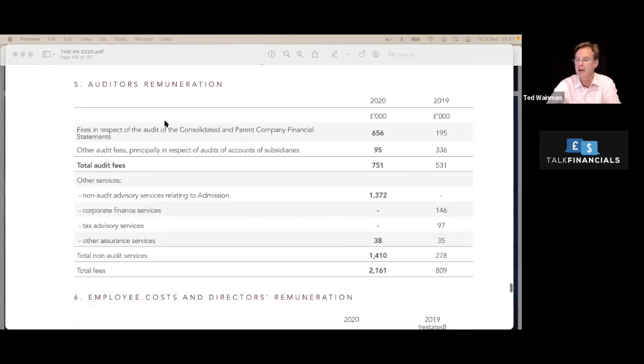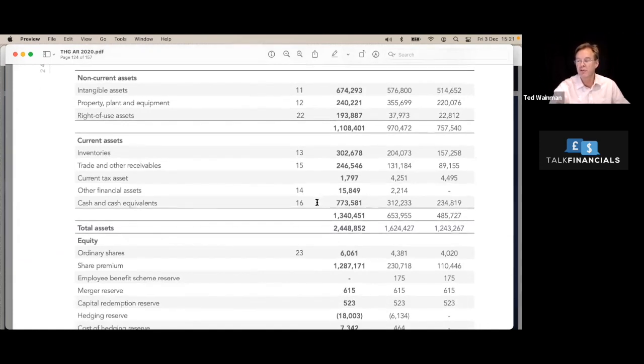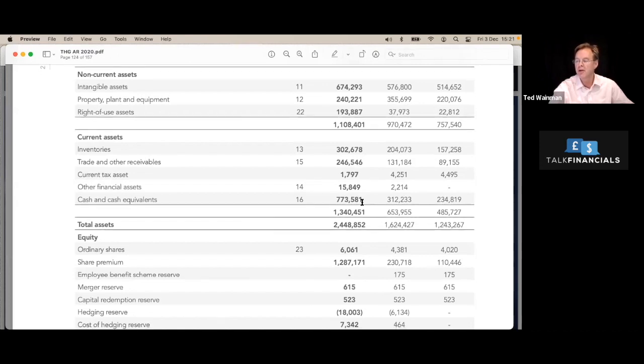Let's go back to our balance sheet. So, intangible assets. Most of their assets are, basically, you can't take them and put them on eBay. Most of their assets are intangible. They've got some current assets, some inventories, as you'd expect, trade and other receivables, and they've got some cash, nearly £1 billion in cash in the bank. And you'll notice that the cash has gone up substantially.